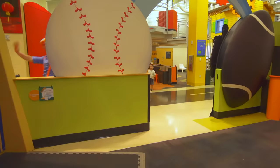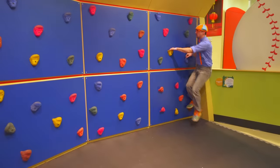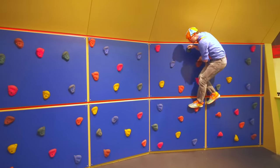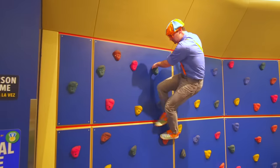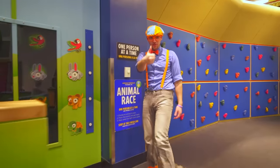Wow! What is it? Whoa, it's a rock wall. It's a wall that has a bunch of rocks on it that you grab and hold onto and step onto. So then you can go across this whole wall without touching the ground. Whoa, we made it. Good job.